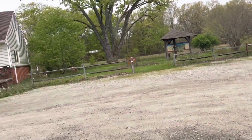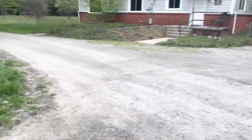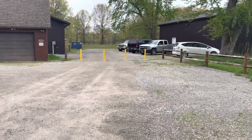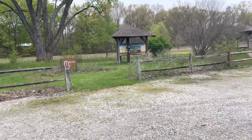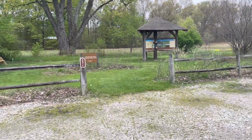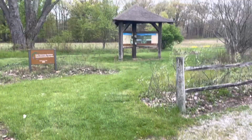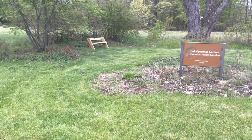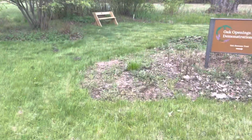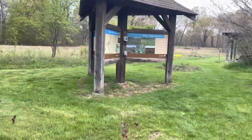So that'll be fun. We're here and I feel awkward because it looks like a house. I feel like we pulled into a driveway, but nope, it's the Kitty Todd Preserve, Oak Openings, Natives demonstration garden. I've never been here before. It's a cute little bench. I guess we'll look at the sign first. Oak Savannah Trail.